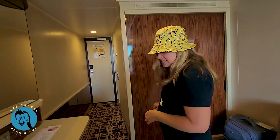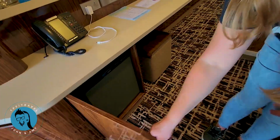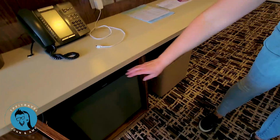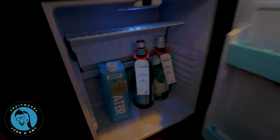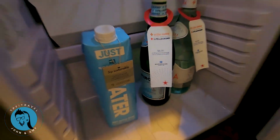Of course, we have a closet here. Down in here, we've got a refrigerator. And how does it stock? They stock it for you, but they do stock it. Now, this is extra charge for the stuff in here, so just beware that stuff is going to be extra.